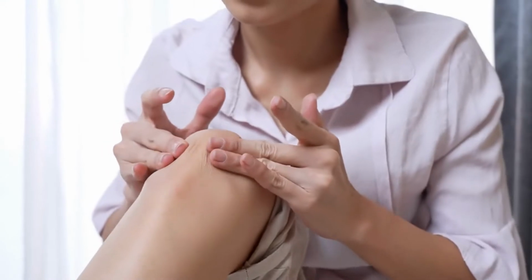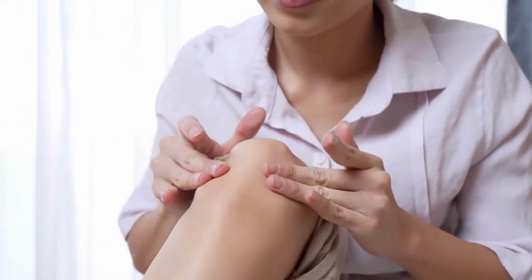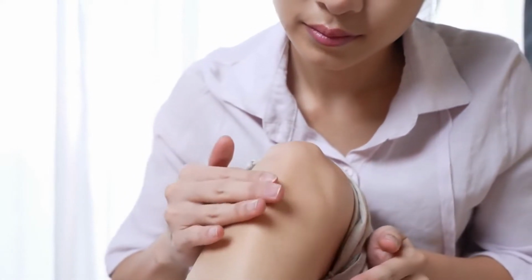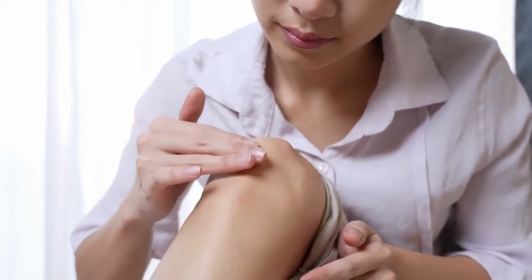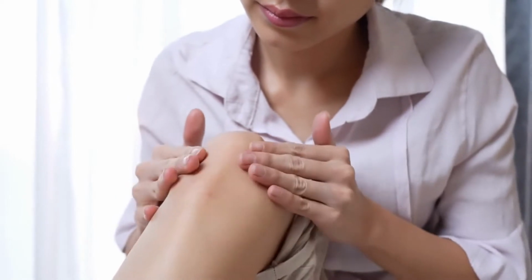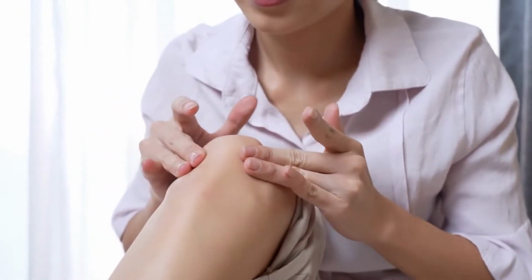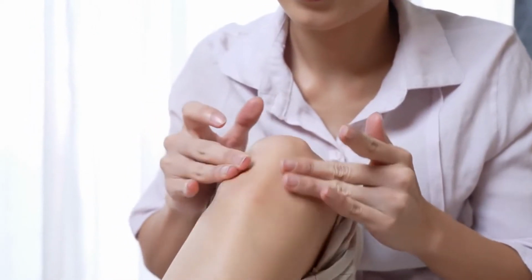For 70 days, the participants were given either 1.2 grams of hydrolyzed type 2 collagen combined with 400 milligrams of chondroitin and 200 milligrams of hyaluronic acid, or a placebo. The researchers examined pain, disability, and joint stiffness throughout the study. Hydrolyzed collagen reduced pain in the knee and hip joints significantly more than placebo.